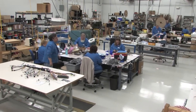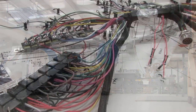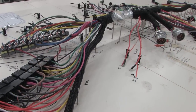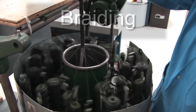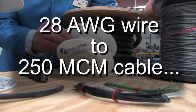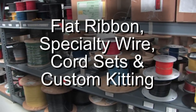ACH, American Cable and Harness, is ETI's cable and wire harness assembly division. Here, custom-made wire harnesses and cables are constructed to meet customer specifications. From 28-gauge wire to 250 MCM cable and braided wire, ACH's cables and wire harnesses have a broad range of capabilities.